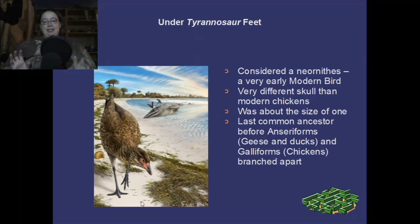So it is actually considered a Neornithes, so a modern bird, a very, very early modern bird. It has all the calling cards of a modern bird, but its skull is a little different. It was about the size of a modern chicken, a very small chicken. The skull itself is only about that big, so maybe 2 to 3 inches. That's about the size of a modern chicken head.